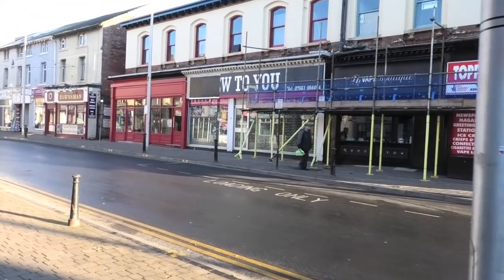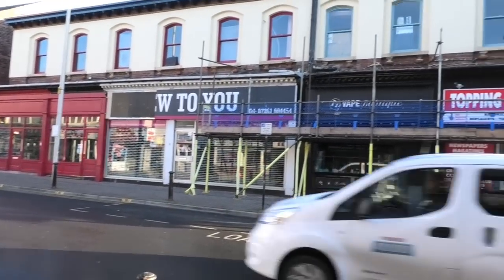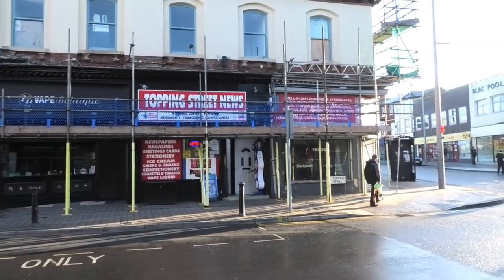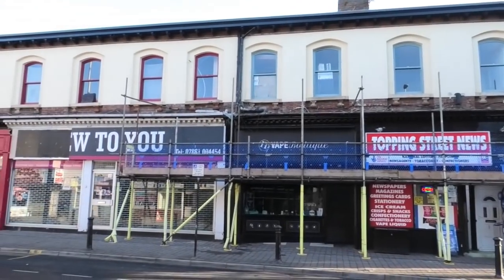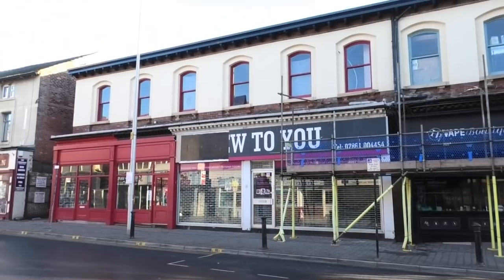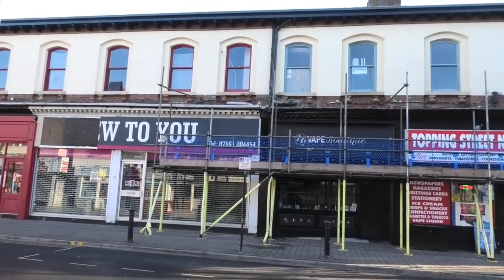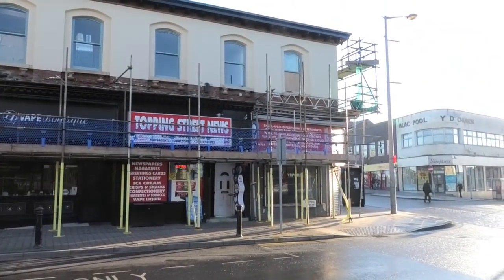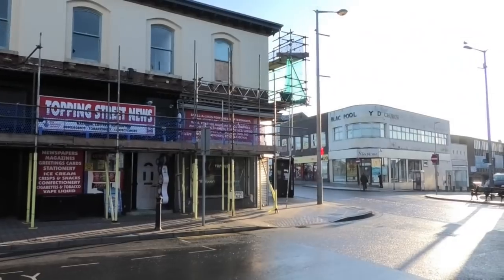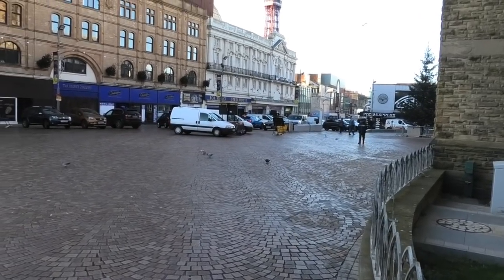I just want to show you this. You can see some scaffold here. Now what has happened is that another paint job has taken place. What a difference a simple coat of paint makes. Now this looks nice. Just a quick visit here, and now we go to our next venue. Not very far to go at all. There's the Winter Gardens there again.